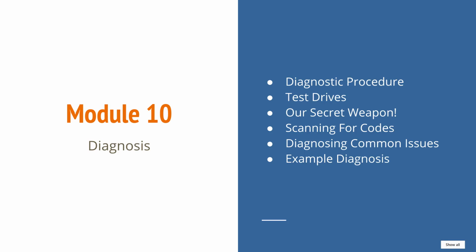All right, so we've made it all the way to module 10. In this module, we're going to talk all about what it takes to diagnose a vehicle. So we're going to talk about diagnostic procedure. We're going to go over what to do on test drives. I'm going to give you guys the secret weapon to success here. We're going to go over scanning for codes, diagnosing common issues. We're going to go over the different strategies there. And then I'm going to give you guys a couple of example diagnoses.